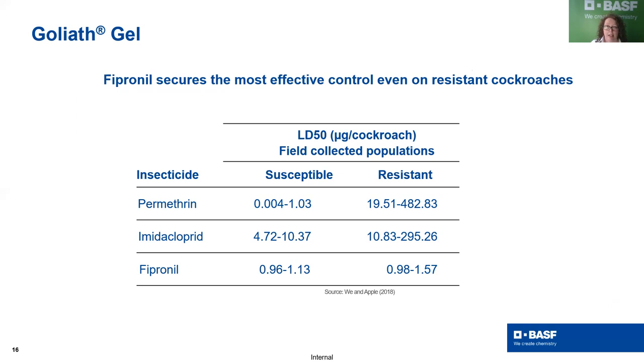We and Apple of 2018. And that was repellency and laboratory performance of selected insecticides to field collected insecticide resistant German cockroaches. And that paper is available online if you want to have a look at it.